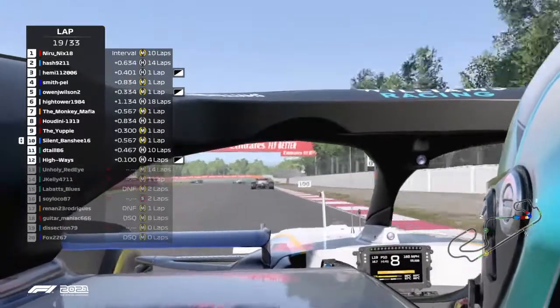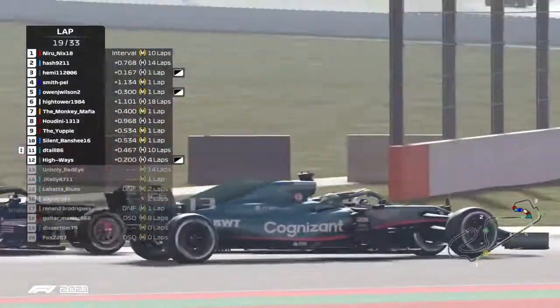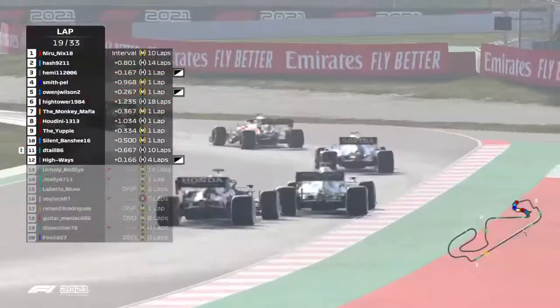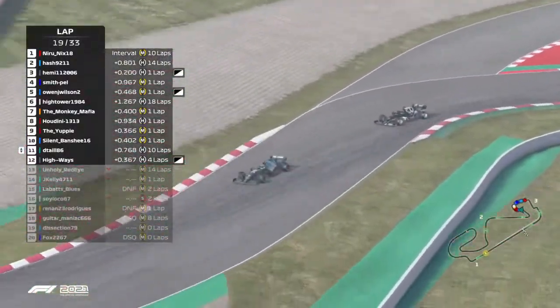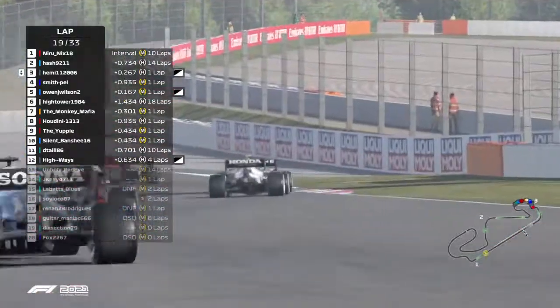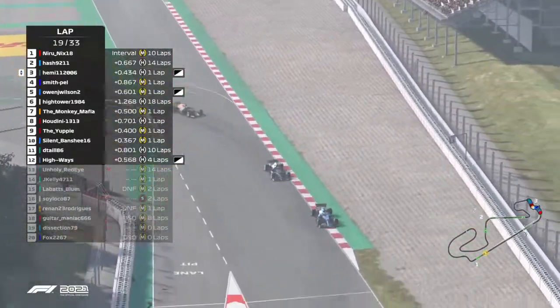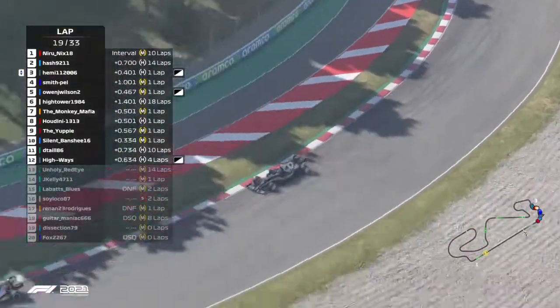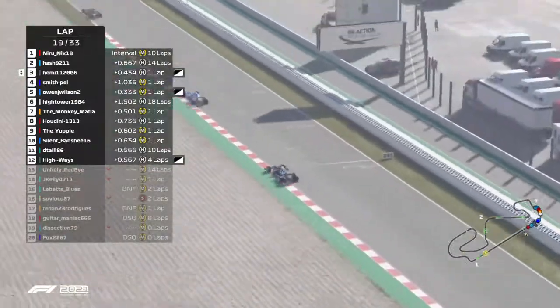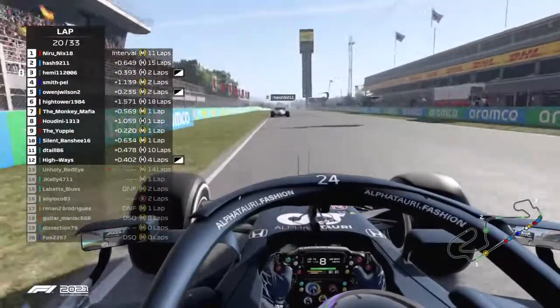Some of the tires look to be a little bit cold here. Guys are taking it easy. Highways was looking down the inside of Detail there, but couldn't quite get the move done. Hemi's right on the gearbox of Hash in the Alpine. Looking to get that slipstream here down the pit straight.